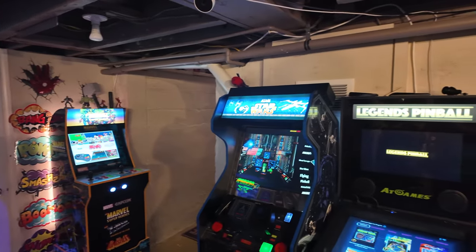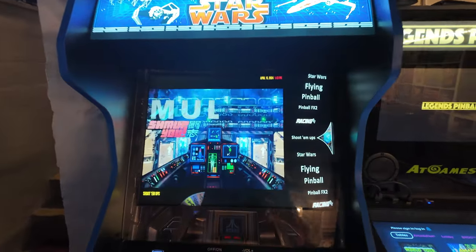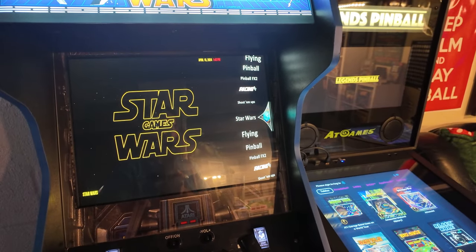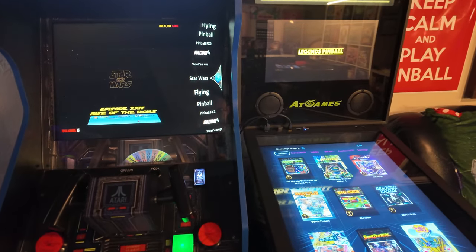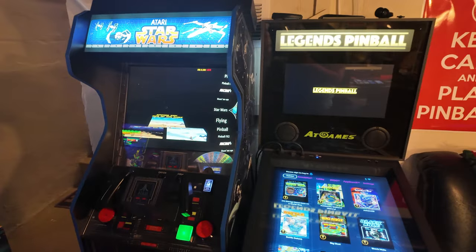Here is my Star Wars original machine here. This is fully modded with a PC, as you can see here. And it has all the different Star Wars games and stuff like that, flying games and stuff like that. It is freaking awesome. I love that machine, being able to play all the Star Wars favorites, including the three that obviously come on it, and having a full PC build with that.